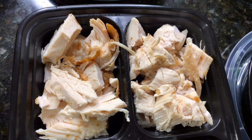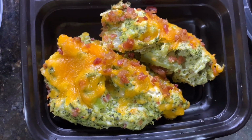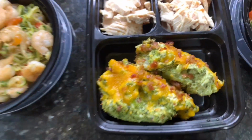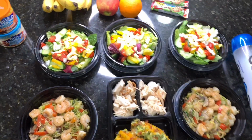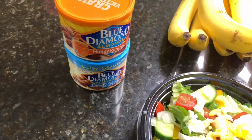Very light, very easy, and low carb, so I don't get really sleepy at night. And then I have my water, and then to snack, I would just snack on almonds or boiled eggs or crackers or anything real quick and easy to grab.